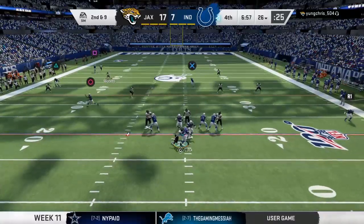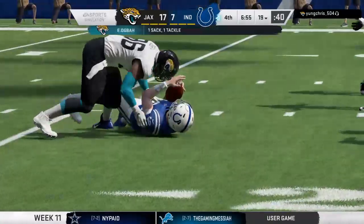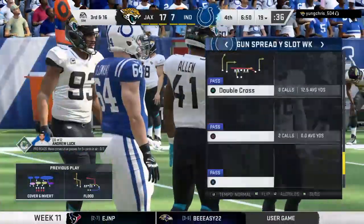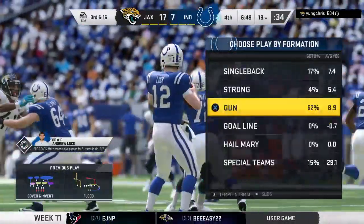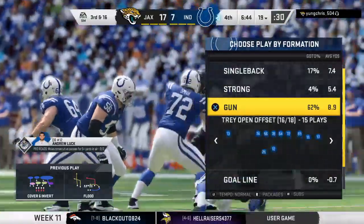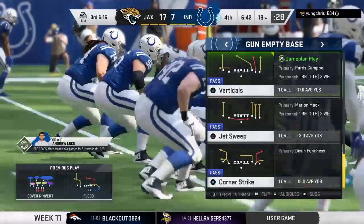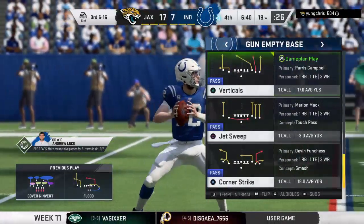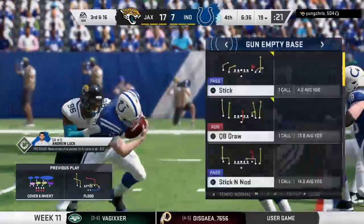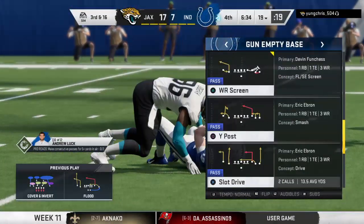On 2nd and 9, Luck, and the Jags get to him as down he goes. Emmanuel Ogbah just would not be denied. That's a loss of 7. I remember throughout my career hearing defensive coaches always say, guys, you got to earn the right to rush the passer. Well, they put themselves in a great spot with this big lead, and they know they've got to throw the ball. These pass rushers have to be salivating. It is pin your ears back time indeed.